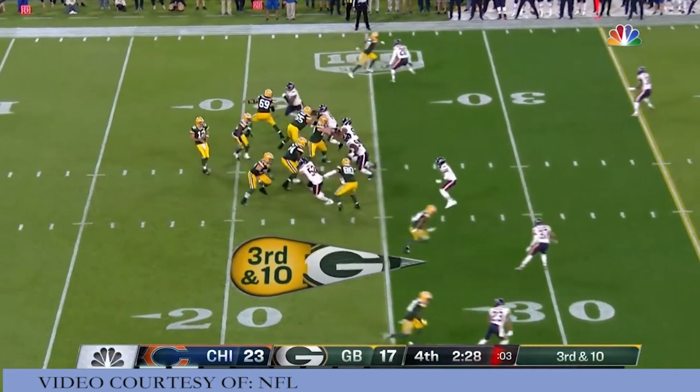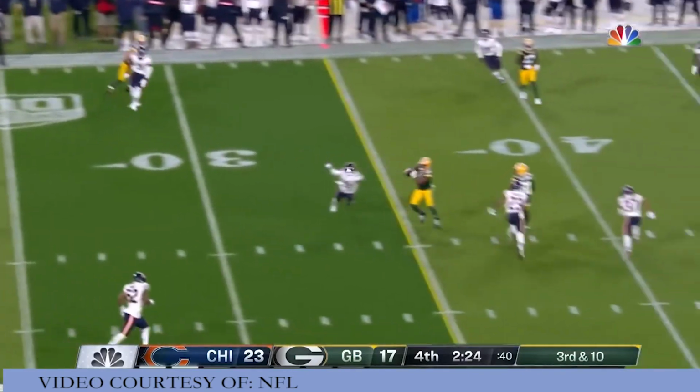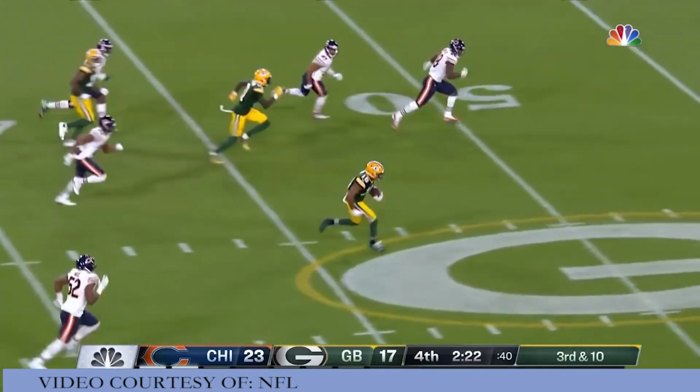The clock was running with 2 minutes and 13 seconds left. Play of the freaking game. Let's take a look. Aaron Rodgers throws a pass to Randall Cobb for a touchdown.